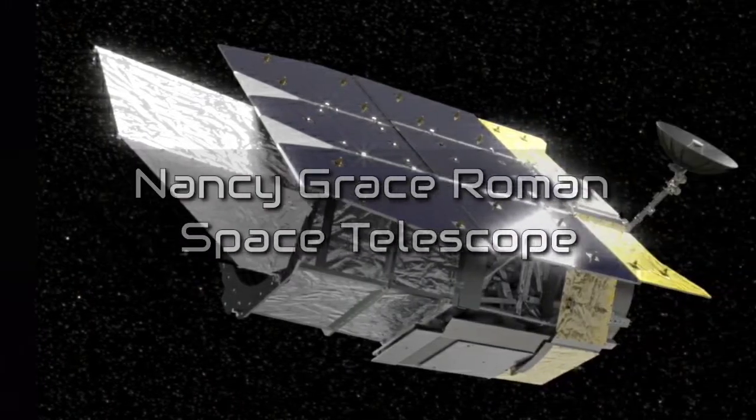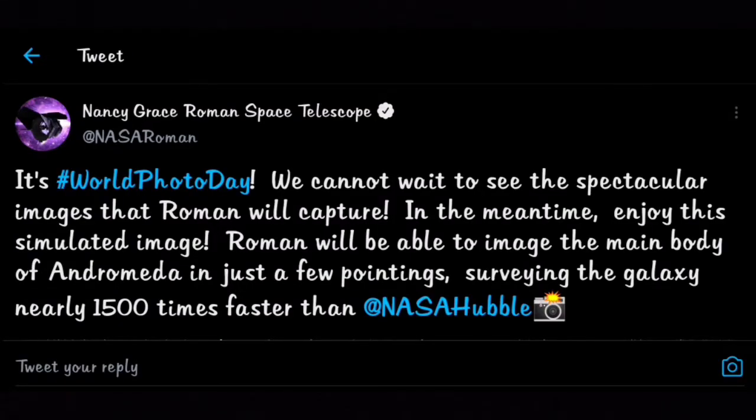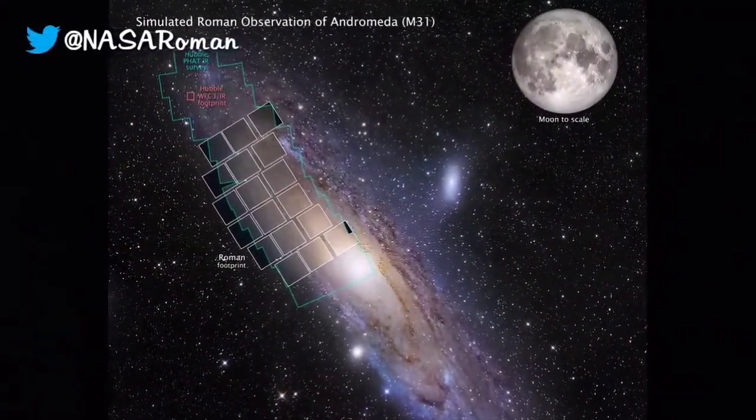Nancy Grace Roman Space Telescope. It's World Photo Day. We cannot wait to see the spectacular images that Roman will capture. In the meantime, enjoy this simulated image. Roman will be able to image the main body of Andromeda in just a few pointings, surveying the galaxy nearly 1500 times faster than Hubble.